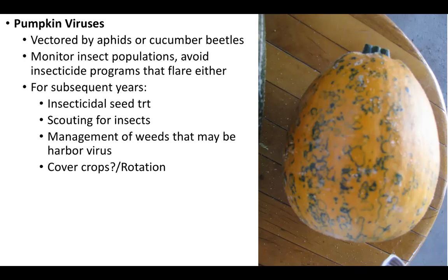Regardless, it's going to hurt your yield and marketability. Now, with that being said, if you have a roadside stand or you have a market for it, some people actually like the way this fruit looks and think it's pretty cool. So you might have a market for it.